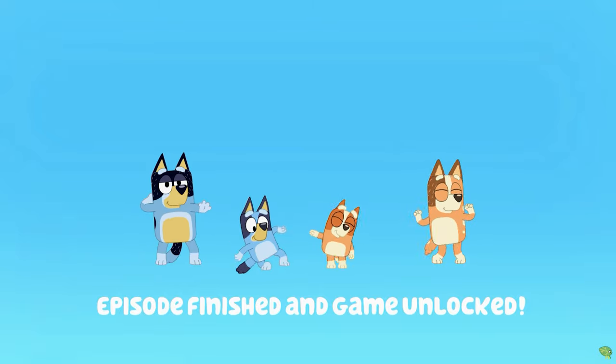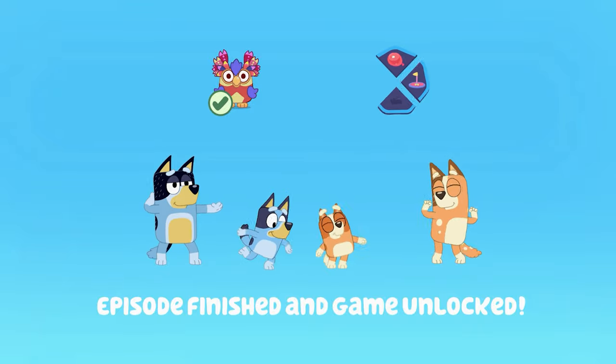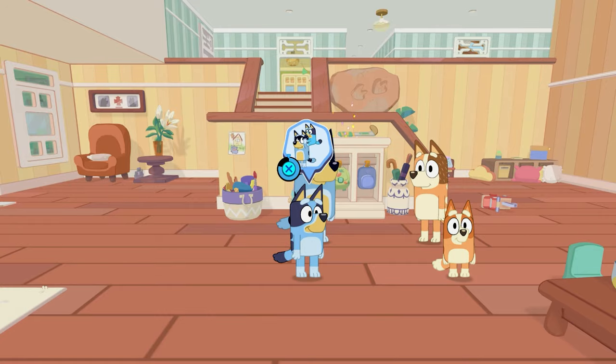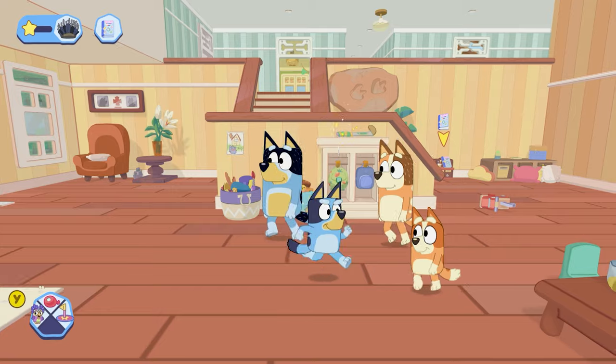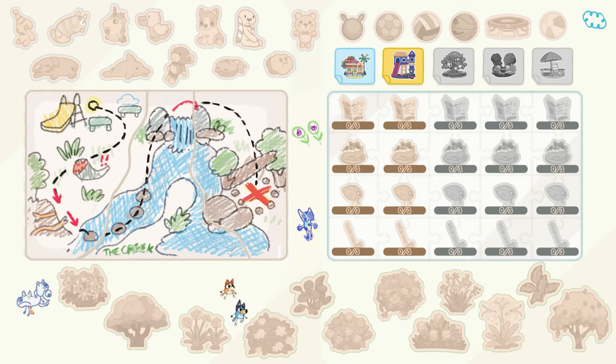Great job! You finished the episode. Now you can play Chattermax Chase. You found Uncle Rad's piece of map. Let's put the treasure map piece in your sticker book for safekeeping. Great job finding that treasure map piece. You can now go and find these collectibles in the backyard. Where do you want to go?